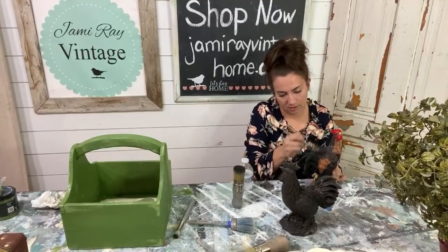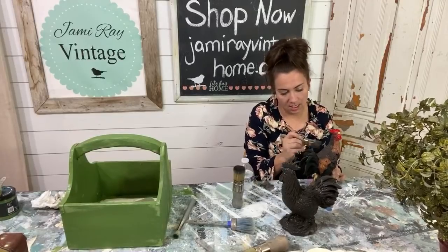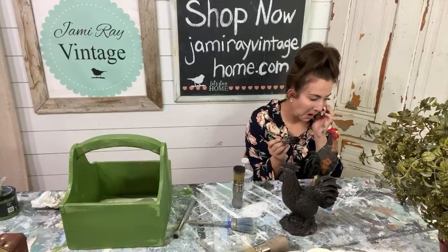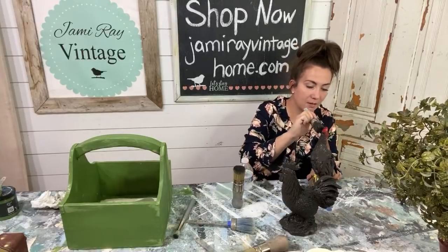All right, I'm going to try the old heat gun, because the other heat gun's probably on the floor somewhere. Sweetie turned this one on the other day, and it was blowing good, and there was heat coming out of it.